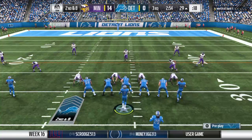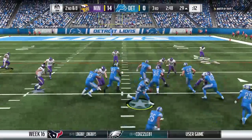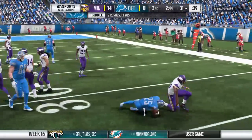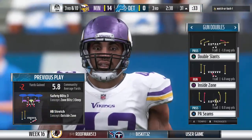Tight end to the right. They go back to Riddick. And this has been a familiar sight all afternoon as they stop him behind the line. He lost 2 there, and it's 3rd down.